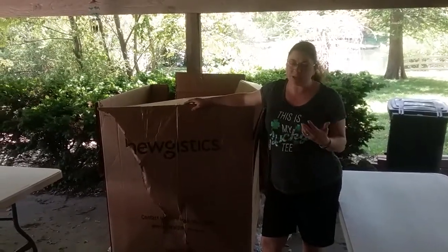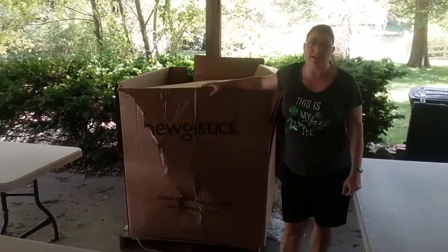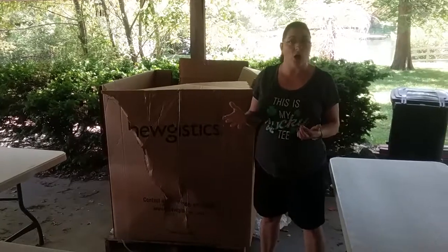So some of the things come with tags. Some of the things you can tell were brand new but probably returned without the tags. And so it took some investigating, trying to figure out what is this item. There were quite a few items I couldn't find in the Amazon database at all.